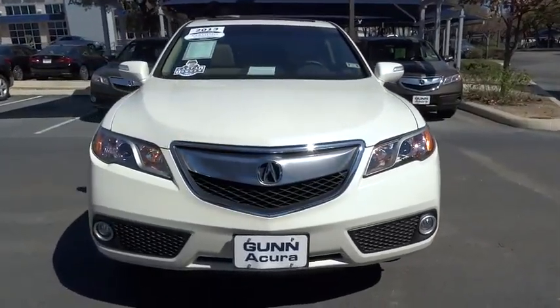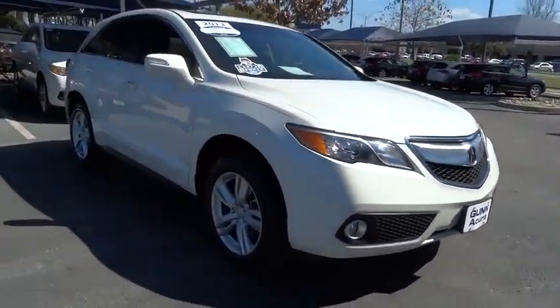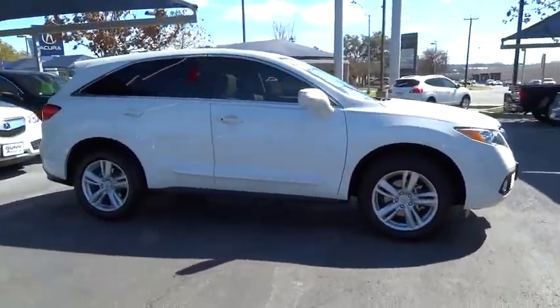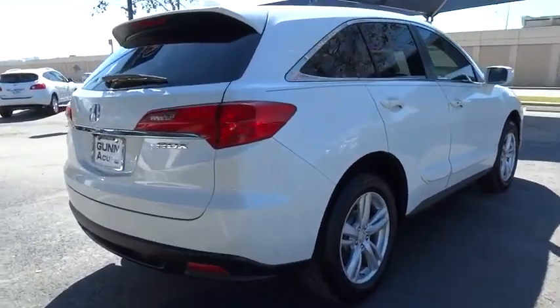The 2013 RDX. Viewed as Acura's answer to BMW's sporty X3, the RDX offers a stylish interior, plenty of sport, and a nice amount of utility, and is priced below $35,000. This vehicle has less than 20,000 miles.